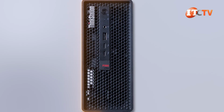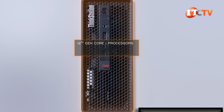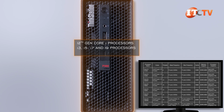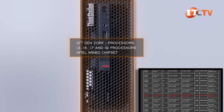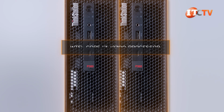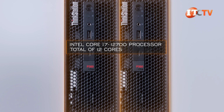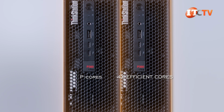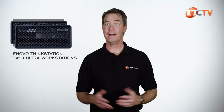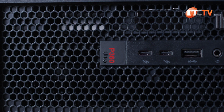The exceptional performance of this little system is definitely resulting from those 12th generation Core i processors. It's compatible with i3, i5, i7, and i9 processors and features the Intel W680 chipset. Both of our systems have an Intel Core i7 12700 processor featuring a total of 12 cores. But get this, with 8 performance cores, or P cores, and 4 efficient cores, or E cores. I know, I was thinking the same thing. What are P cores and E cores?